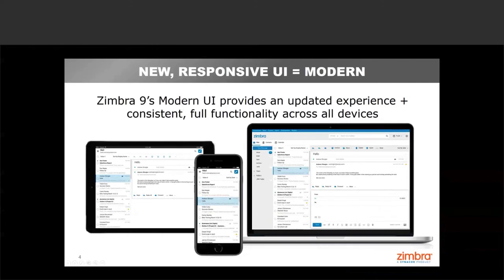So let's talk a little bit more about the new responsive user interface. With Zimbra 9, we introduce a modern responsive user interface based on industry-leading React-based technology that adapts to the screen it's used on. So users can move seamlessly between desktop, mobile, and tablet browsers while enjoying a consistent and easy-to-use email and collaboration experience. The layout changes based on the size and capabilities of the device.